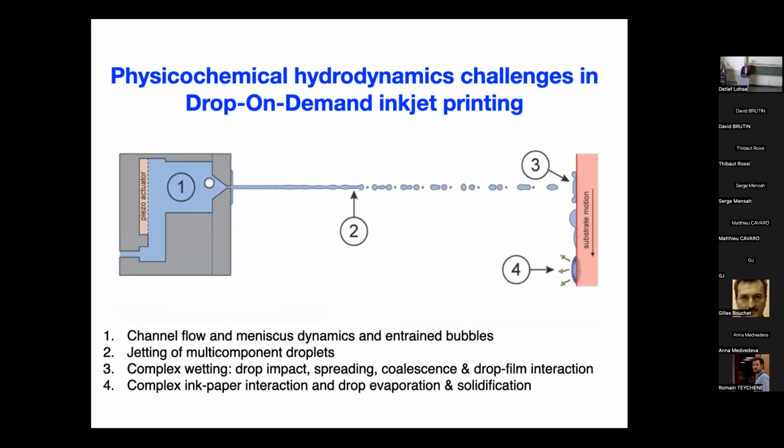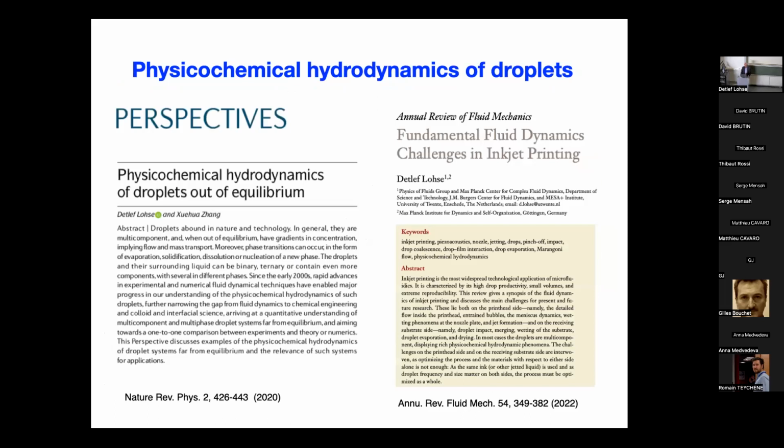Good. So I think I have entertained you, I hope at least, with various physical, chemical, hydrodynamic challenges in drop-on-demand inkjet printing on the nozzle side with air entrainment, on the jetting side, on the impact side, and also on the drying and evaporation side here. If you want to read more, I wrote this annual review of fluid mechanics, which came out last year, 2022. I put major work into this, and I hope you enjoy the reading. Also, we wrote this physical, chemical, hydrodynamics of droplets out of equilibrium with Chouard, who is a chemist. And there are many more examples of nice and surprising phenomena where we now get a grasp.